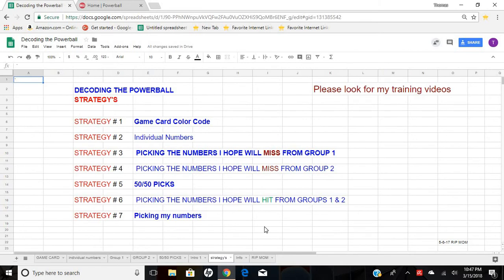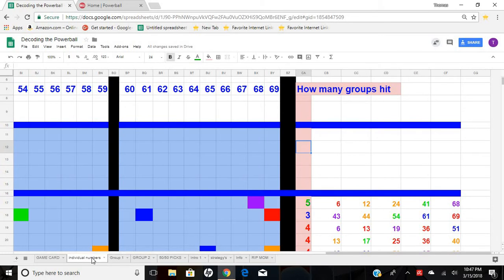Strategy number 2, the individual numbers. What you're looking at here is what I call the individual numbers. How this works is up at the very top is the master for each individual number. Over to the right here are the numbers that just came up in a lottery. Again, it was the 6, 12, 24, 41, and 68. So that means that was a 5-group combination.